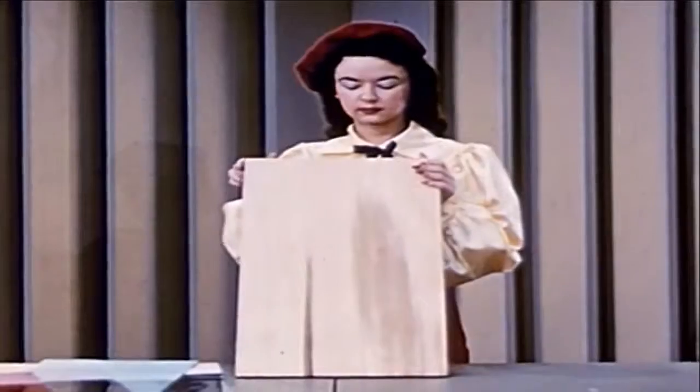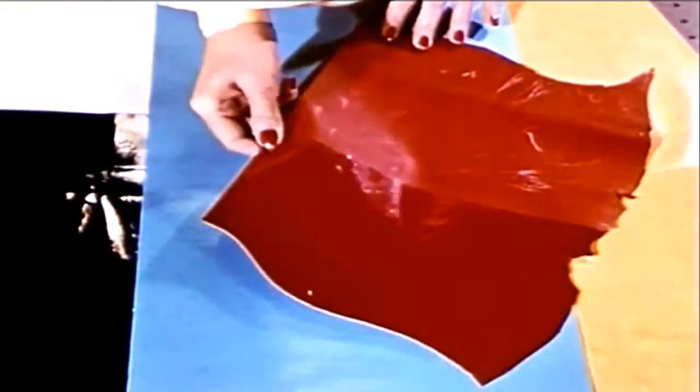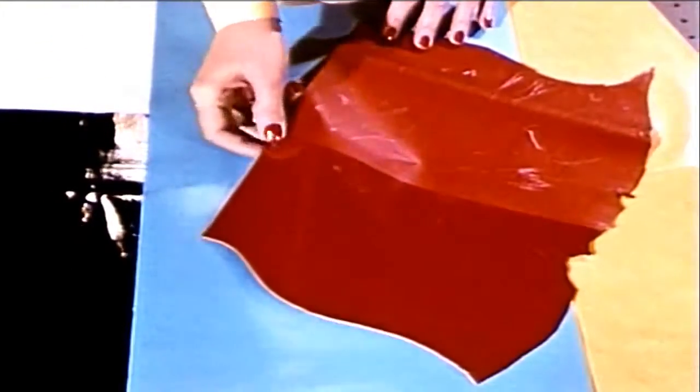It can be laminated or bonded to wood, metal, cloth, paper, leather, plastics, and a variety of other materials.